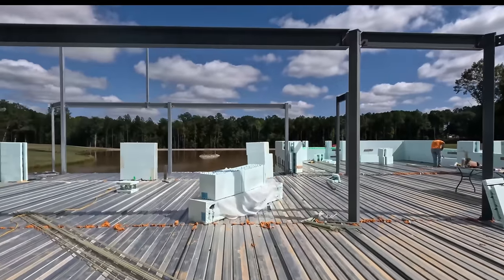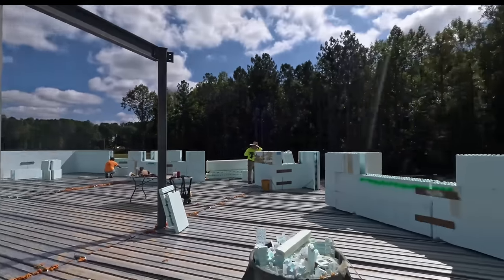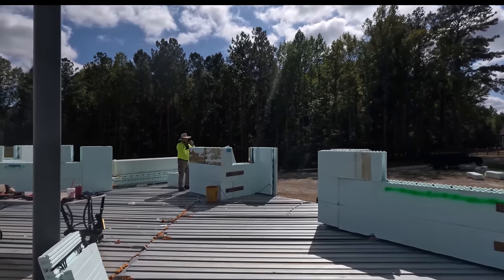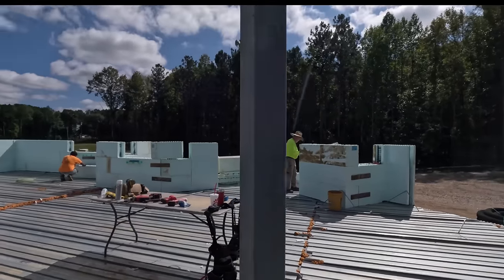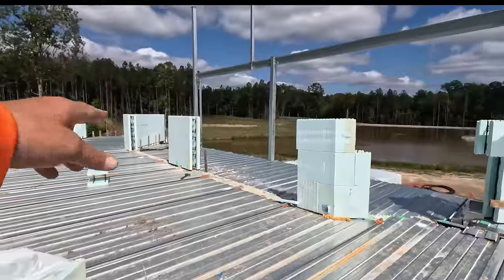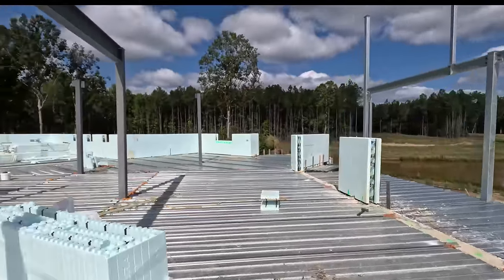So everywhere you see the green, that's where the windows are. I didn't put it on someplace. Well, no, he just hasn't put a block there yet. There's no window there. Oh, yeah. So that's where windows go. And there's a double French door there. And then 2 sets of French doors there. So we're 3 courses high.